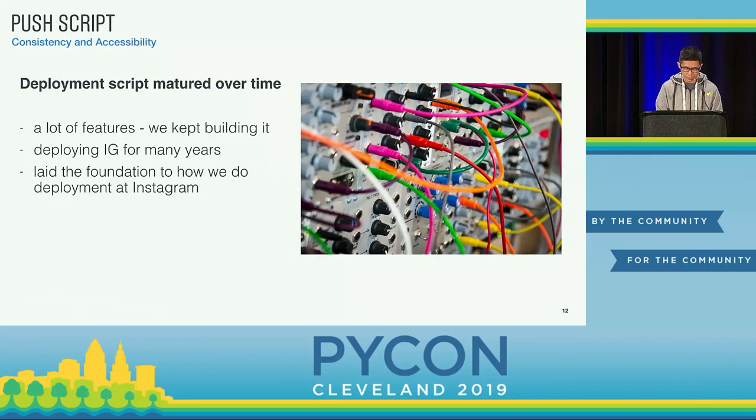So what I'm trying to say here is that we have a deployment script, and it matured over time. There are a lot of features. We kept on building it. It's been deploying Instagram for many, many years. It also laid the foundation for how we do deployment at Instagram. This is a simple yet very significant phase of our deployment journey.